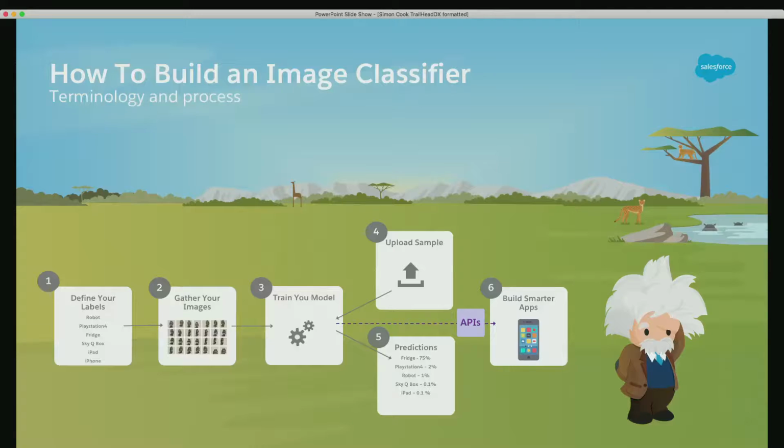And then once you've trained your data set, you then just give it a sample image and say, can you classify this image? And again, it will come back and say, this is what I think this image is, and this is how certain I am. So if it comes back and says it's 99% certain that it's a fridge, it's likely to be a fridge. If it comes back and says, I'm 0.1% certain it's a fridge, it's likely to be a dog or a cat or a squirrel or something else, but it's definitely not going to be a fridge. So the percentage gives you an idea of how confident Einstein is that it's what it says it is.